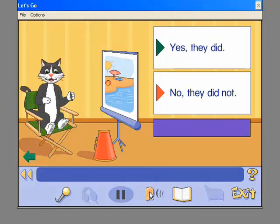Did Sue and Ginger go to the beach yesterday? Yes, they did. That's right. Sue and Ginger went to the beach.